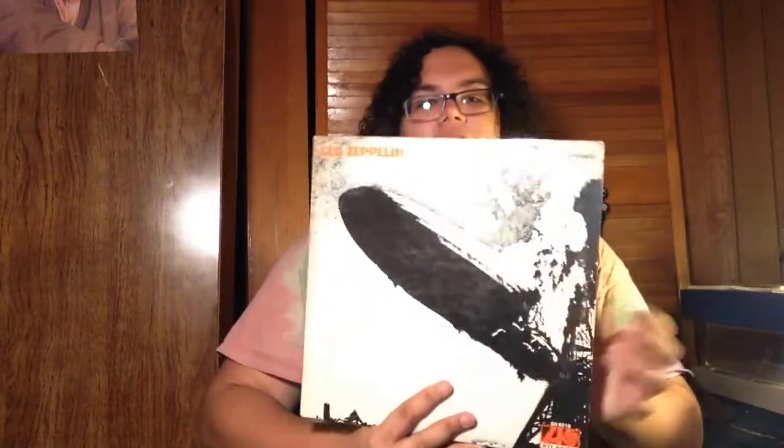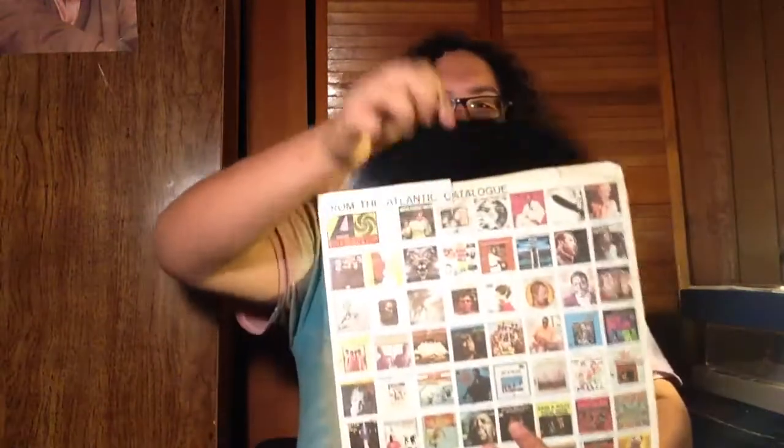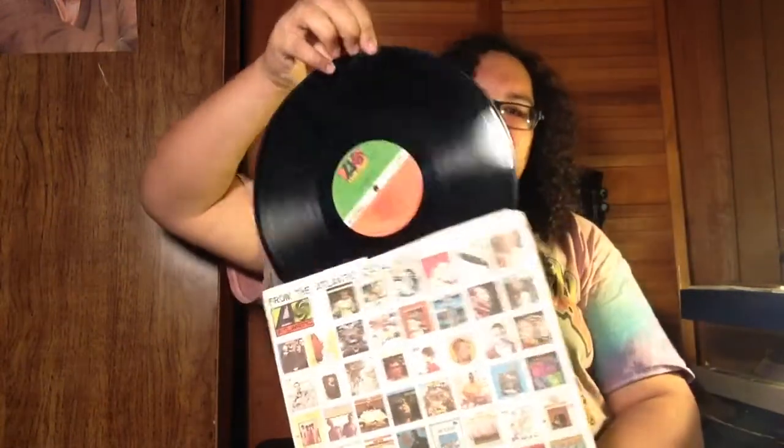Zeppelin 1. The other copy I have of this is a 70s reissue. This is a first press. I was glad to get it. Not my favorite Zeppelin album, but it's still a good album.